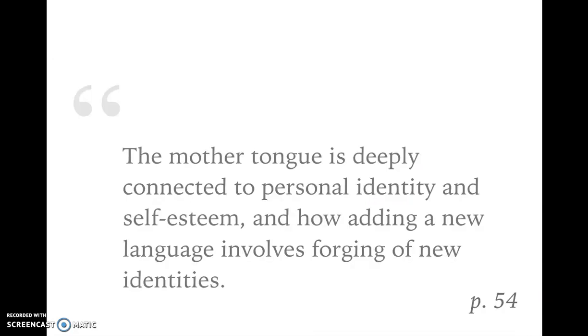The quote that I liked most from the book was, "The mother tongue is deeply connected to personal identity and self-esteem, and how adding a new language involves forging of new identities."